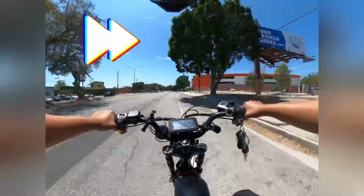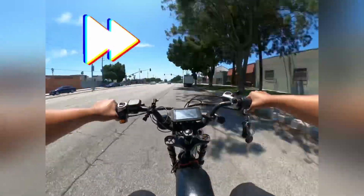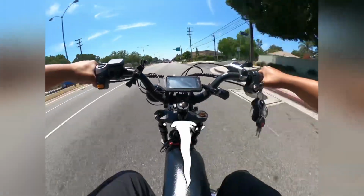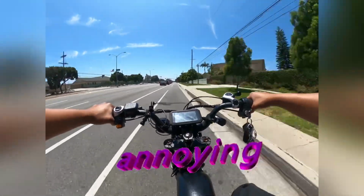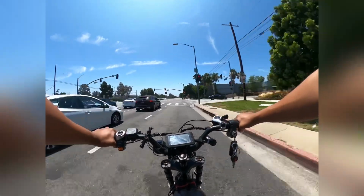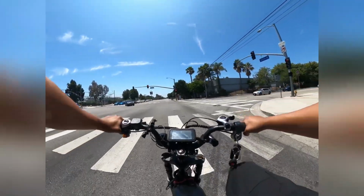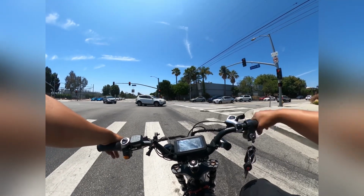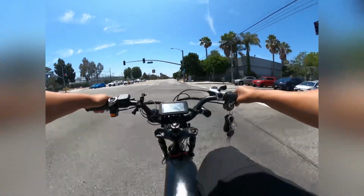All right, gonna skip forward because it's a nice, decent road. Nothing really special or eventful happens. Okay, so coming up, we're entering a new zone where it could be annoying or dangerous. Where I'm at right now, cars love to be in my spot and wait for this light to turn green and speed in front of all the other cars, passing traffic, skipping traffic, and just being a douche overall.